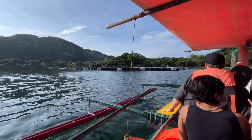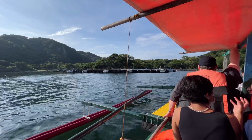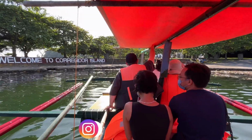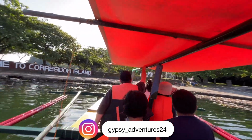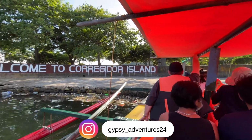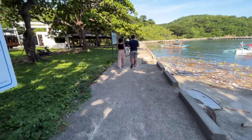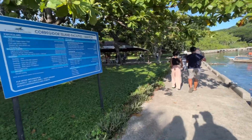So we're arriving at the north dock of Corregidor Island. So now we're here. And here's the price list.